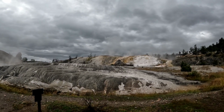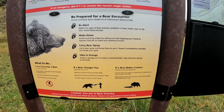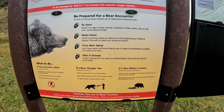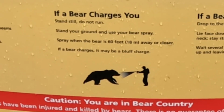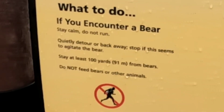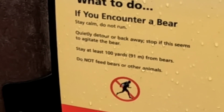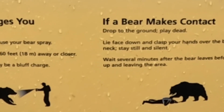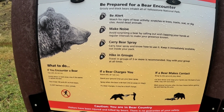This is definitely bear country. If a bear charges you, stand still, do not run, stand your ground, and use bear spray. Spray when the bear is 60 feet away or closer. If the bear charges, it may be a bluff charge. It says what to do if you encounter a bear. Stay calm. Do not run. Absolutely do not run. If the bear makes contact, play dead. Where in here, how come it doesn't say shoot the bear? I don't get it.